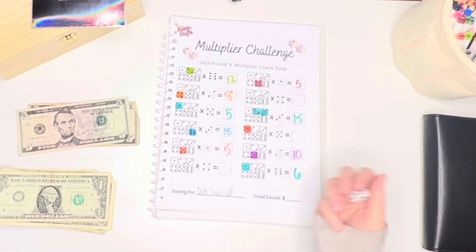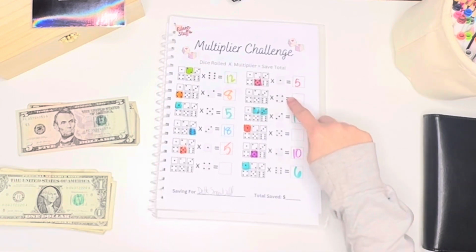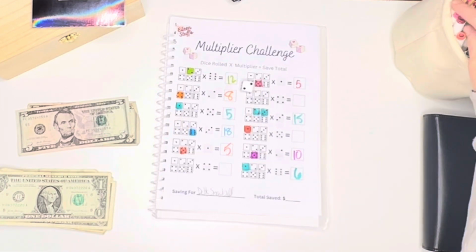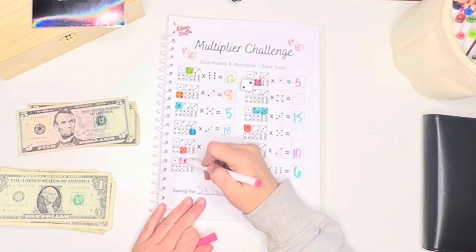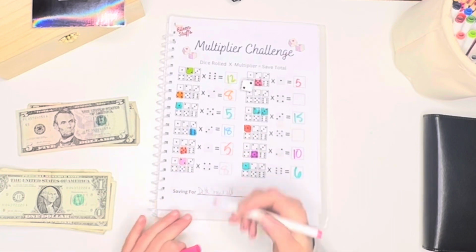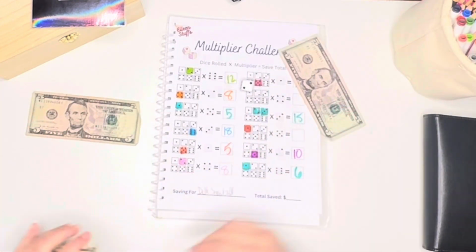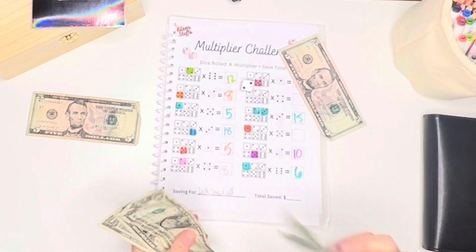So I decided to roll again, and this time I got 2 4s and a 5. So I need something small. I got a 2. So if I add the 2 times 4, I could take $8 and that will work for me. So I decided to cross off one of the 4 multipliers, make it an 8, and then I'm going to go ahead and count out my $8 to put towards the challenge.